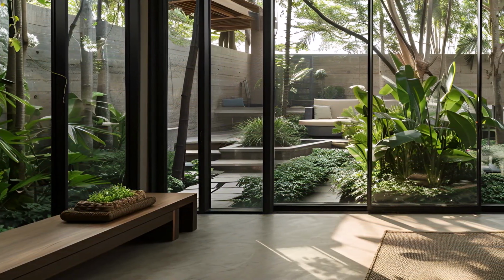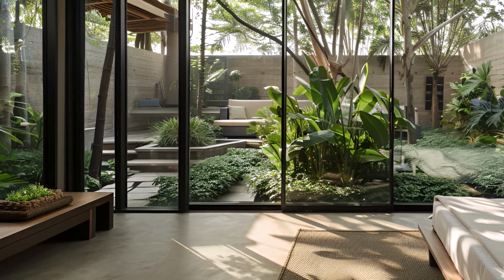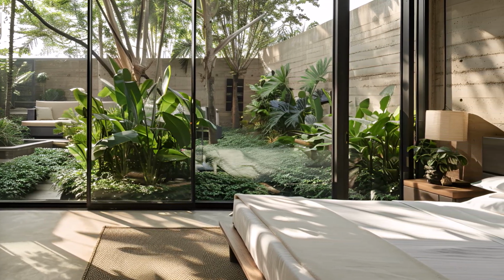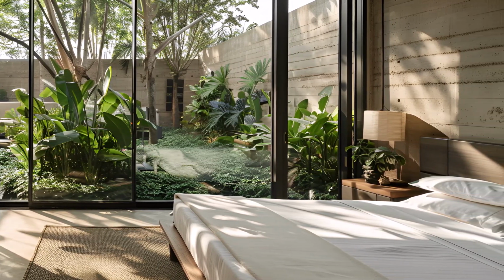Storage solutions are ingenious and discreet. Built-in shelves made from the same reclaimed wood flank the bed, displaying nature-inspired artwork and a collection of well-loved novels. Woven baskets beneath the bed offer hidden storage for blankets and off-season clothing.